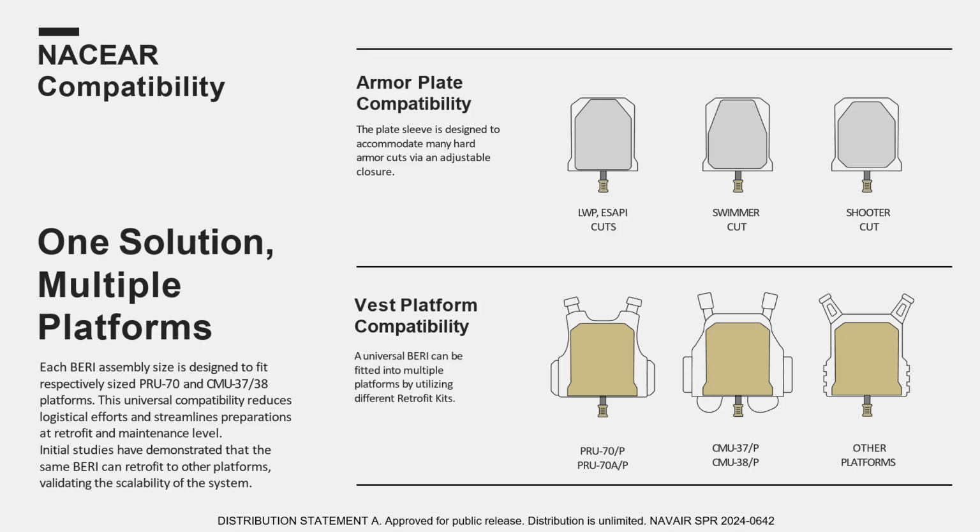NAS-EAR is highly compatible and adaptable to multiple vest platforms. Each berry assembly is currently sized to fit respectively sized PRU 70 and CMU 3738 armored survival vest platforms. This universal compatibility reduces logistical efforts and streamlines preparations at retrofit and maintenance level. Initial studies have demonstrated that the same berry can retrofit to other platforms, validating the scalability of the system.